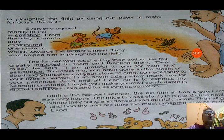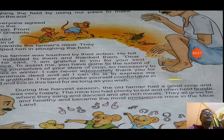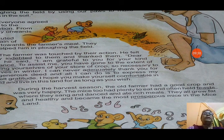So the farmer had grown a crop in his field. The farmer was touched by their actions. The farmer was very grateful to the mice for their useful assistance. During the harvest season, the farmer had a good crop and was very happy. So the mice too had plenty to eat. The farmer shared his crop with the mice, and they enjoyed the party. They danced and sang, and they ate rich meals. They all grew fat and healthy, and became the most prosperous mice in the mice land.